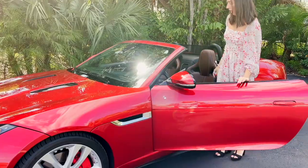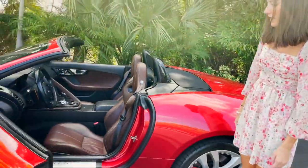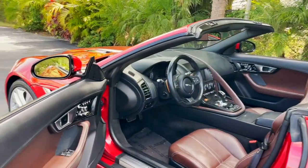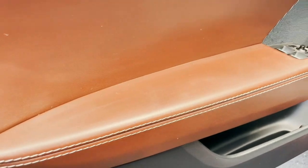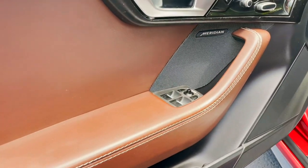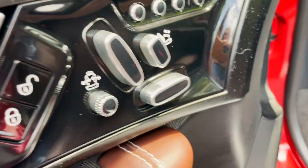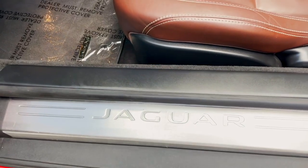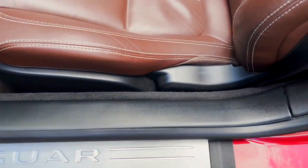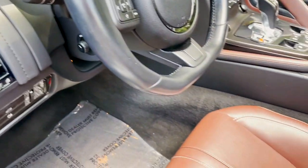All right. So before I hop in here, if you want to take a look at the seats, again, you got this dark brown interior, but even on the door panel, you've got this really light contrast stitching. Gives it an extra kind of luxurious feel. Got all your seat adjustments, memory seats. Got your Jaguar door scuff plate, whatever you want to call it. But I really like the seats with those contrast stitching.